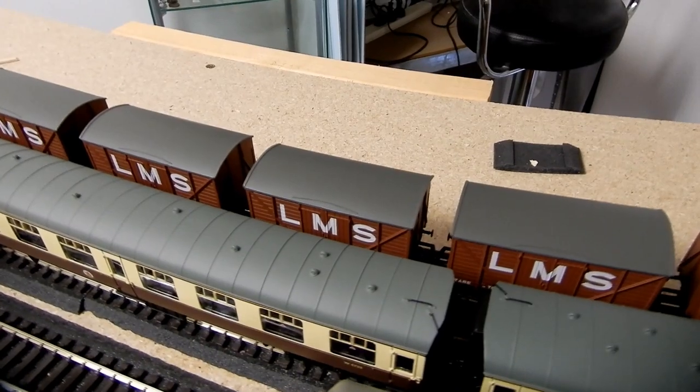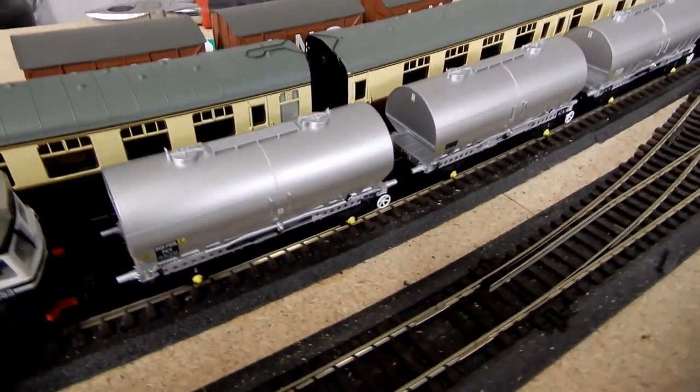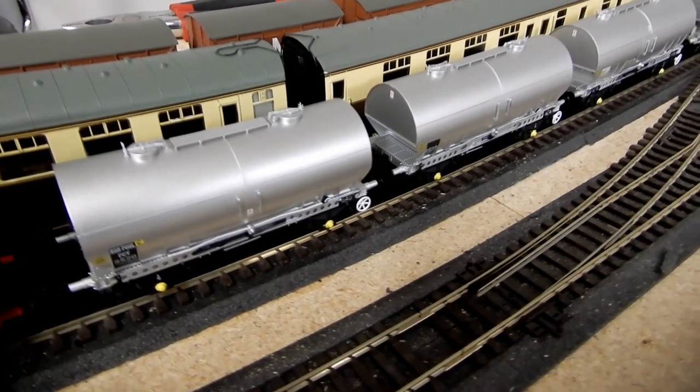So I've got to get around to painting those, as well as doing the touch-ups for those Accurascale wagons, just to get them into my period as well. So stay tuned for that.